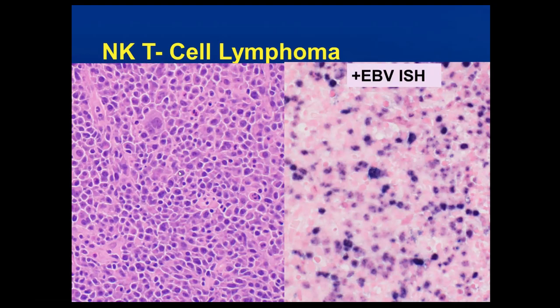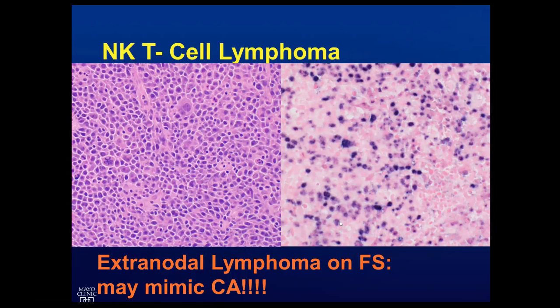And here we go. So this was indeed lymphoma. It was NK/T cell lymphoma. You see here, beautiful EBV in situ hybridization. So by now, you're very relieved because disaster has been averted. Had you called that poorly differentiated carcinoma, the patient would have had a radical resection that he did not need. Now, please remember this: extranodal lymphoma on frozen can mimic carcinoma. So if you're not 100% sure what it is, consider lymphoma.